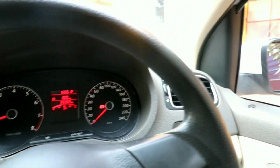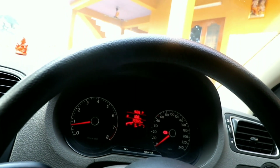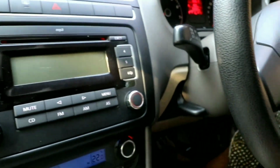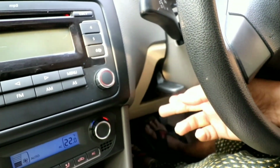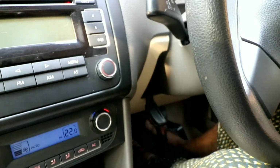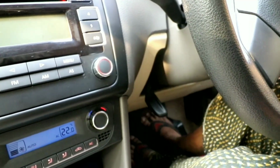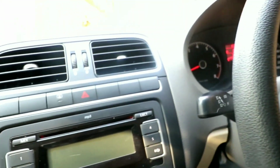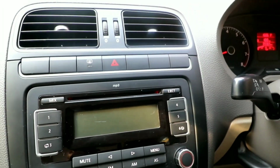See, the dials light up when you switch on the lights, and it's pretty nice to actually have a view. Now I'll show you the steering does tilt up and down. Very good. The angle stretch is pretty flexible. So unlike many other cars, the steering does tilt from top to bottom in a very stretchable manner.